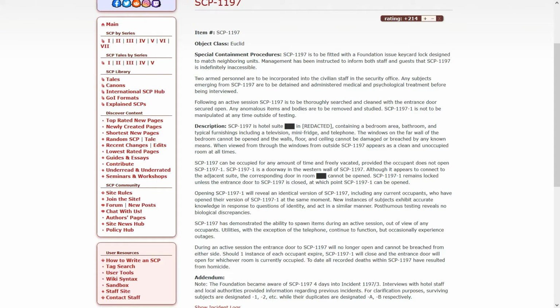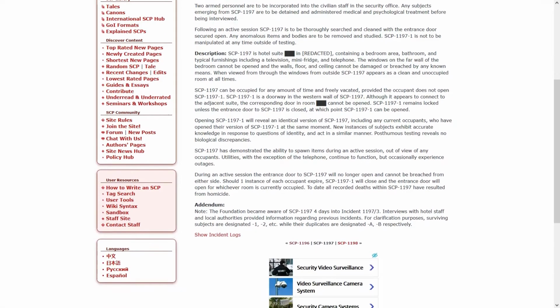Following an active session, 1197 is to be thoroughly searched and cleaned with the entrance door secured open. Any anomalous items or bodies are to be removed and studied. SCP-1197-1 is not to be manipulated at any time outside of testing.